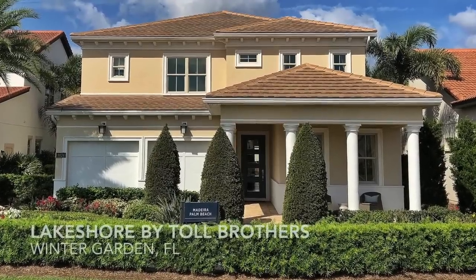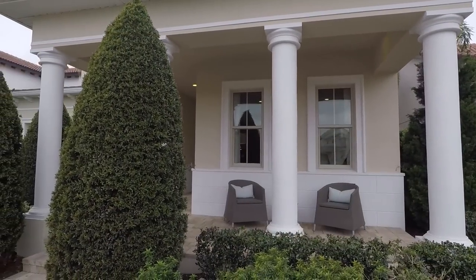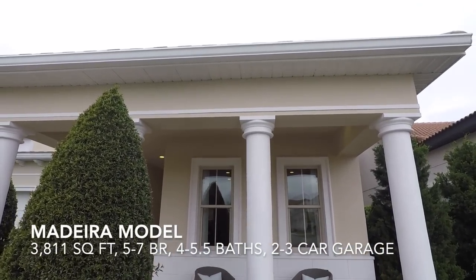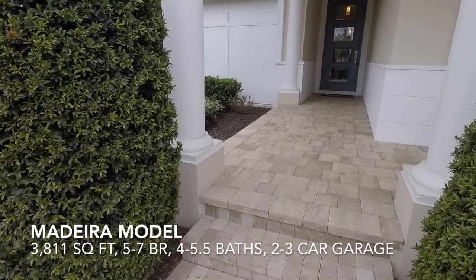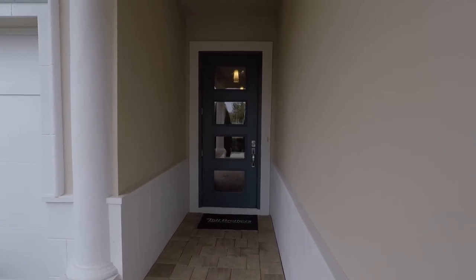Today I'm out in Winter Garden. I'm in the Lakeshore community by Toll Brothers Homes, and I have another model home I'd like to show you. This is the Madeira floor plan. It is 3,811 square feet. It can be built with 5 to 7 bedrooms and 4.5 to 5.5 bathrooms. It can have a 2 or a 3-car garage.